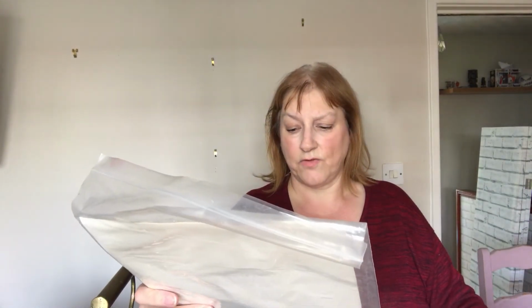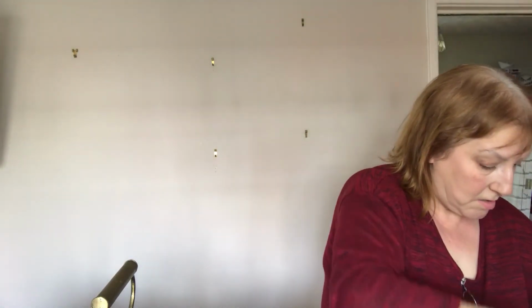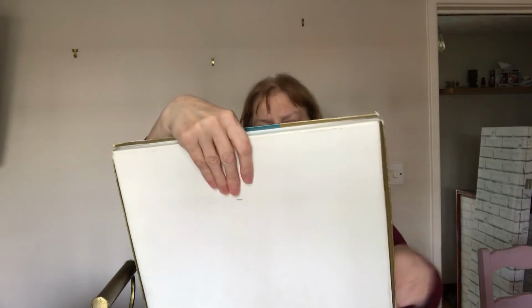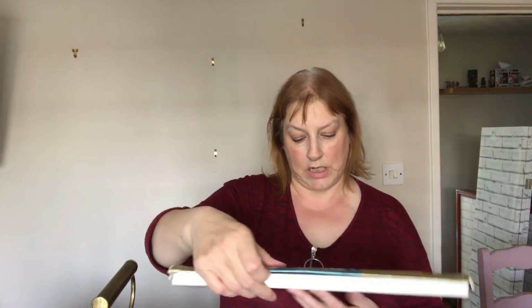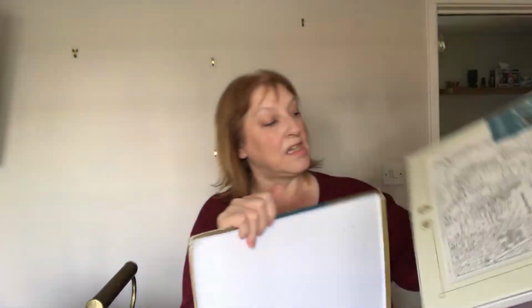I've got an envelope that says Ordnance Survey Bicentenary. So some stamps and things on there. What's in here? Some Jubilee maps. Windsor Castle, Buckingham Palace, Sandringham House, Balmoral Castle. The Queen's Golden Jubilee 2002. So there's some maps in there of those. They're still sealed.